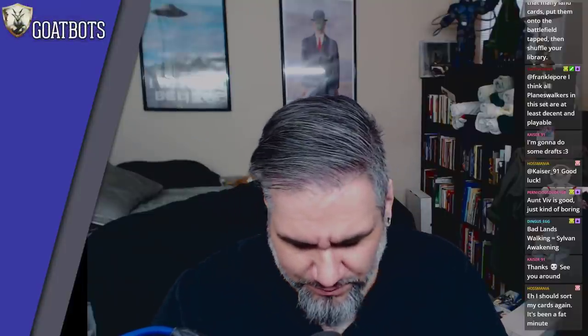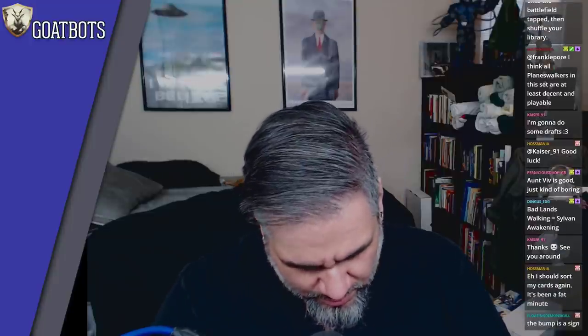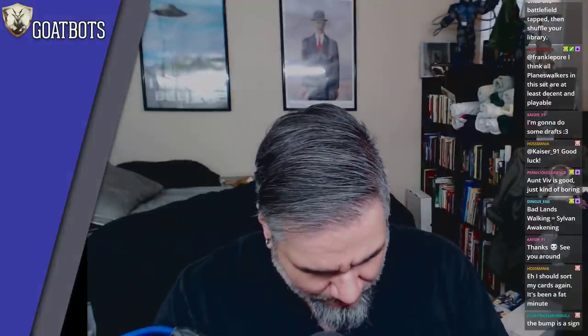This is box number 3. I'm not showing the commons or the tokens or anything like that. This pack looks to be fine. So number 3 in the stack was fine.